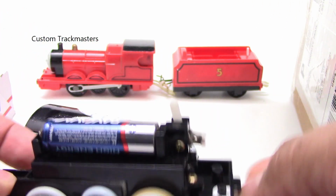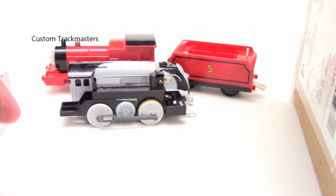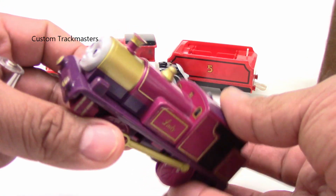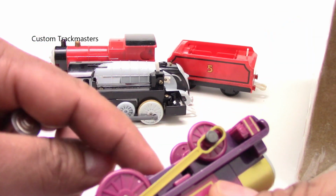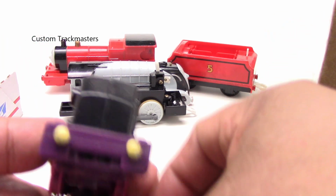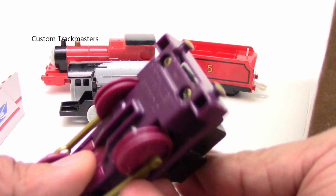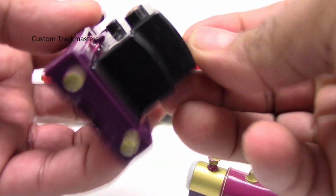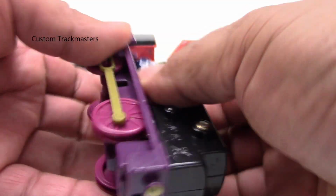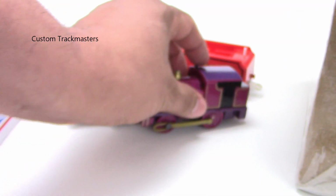This is kind of just missing one piece right here. I haven't seen the note yet. I don't know what's going on. And this is a lady that is missing this part right here, and it looks like it's not working. Oh yeah, I think it's trying to work now. It's missing the rubber bands. The eyebrows need some touch up.